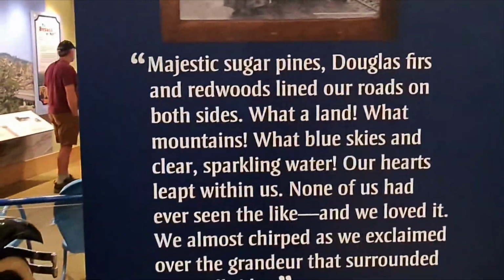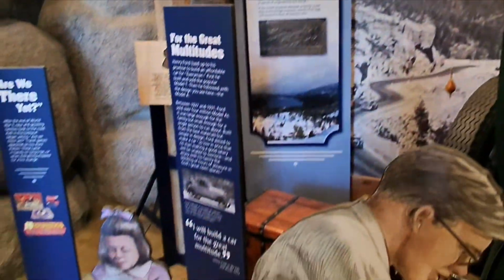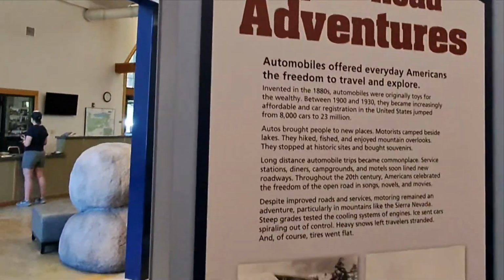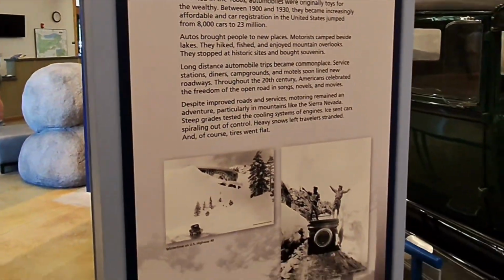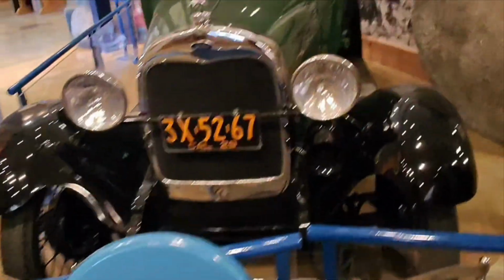And we have the old Ford. It must be the car. Remember 406? Oh yeah, that's around here. It's got our fishing pole. Oh, it doesn't have the 406. It must not be the same one from the photo. Still a beautiful machine.